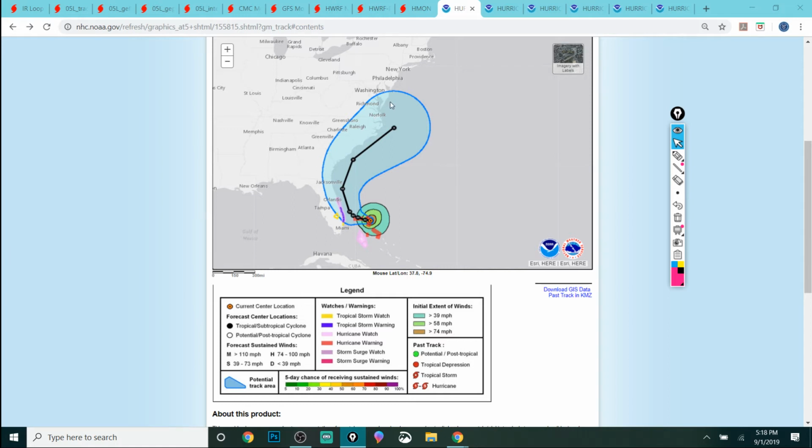So anywhere in that cone of uncertainty, which is actually pretty big for a hurricane that's going to be impacting land only 2 or 3, maybe even 4 days out. So this is very uncertain for this close out.